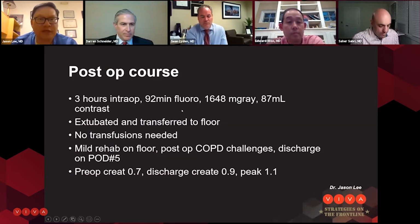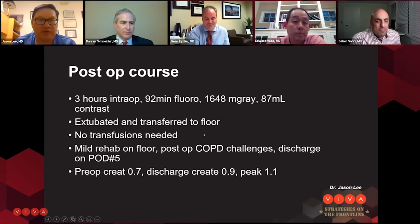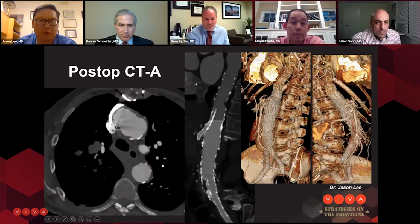3 hours, an hour and a half of fluoro, kind of a heavy foot. I have 1.6 gray, 87 of contrast, extubated in the room, no transfusions, a little bit of rehab on the floor because of her COPD. Went home on post-op day 5. The creatinine did peak at 1.1 from 0.7, but came back down to 0.9 post-op before going home.